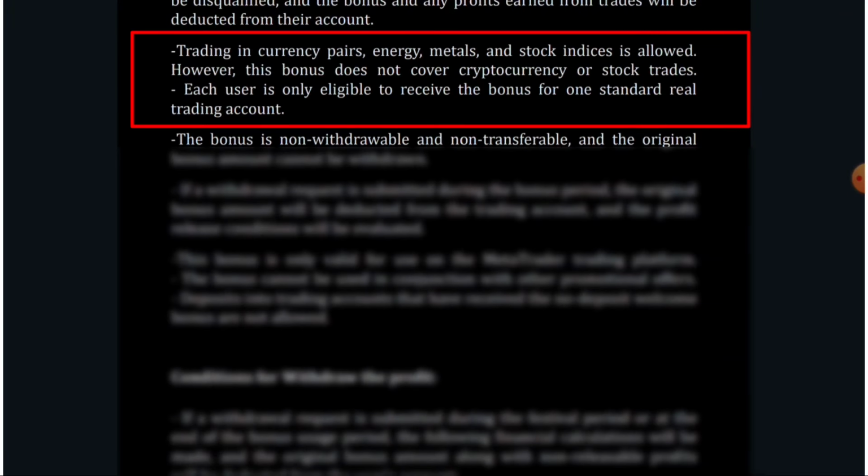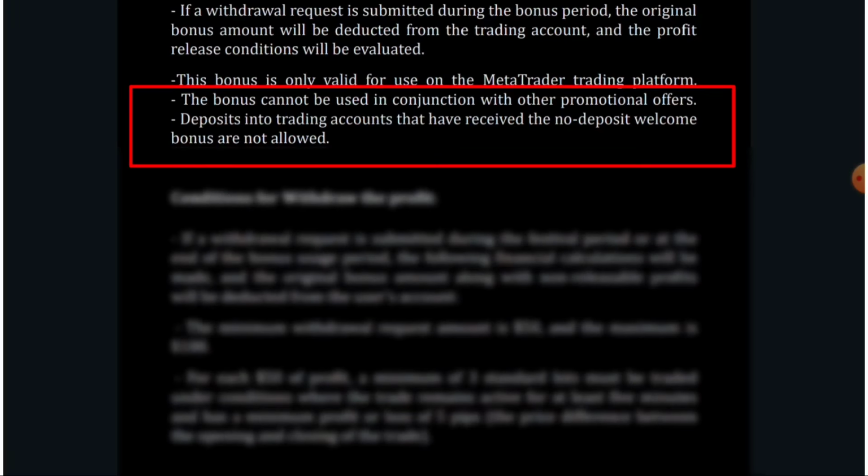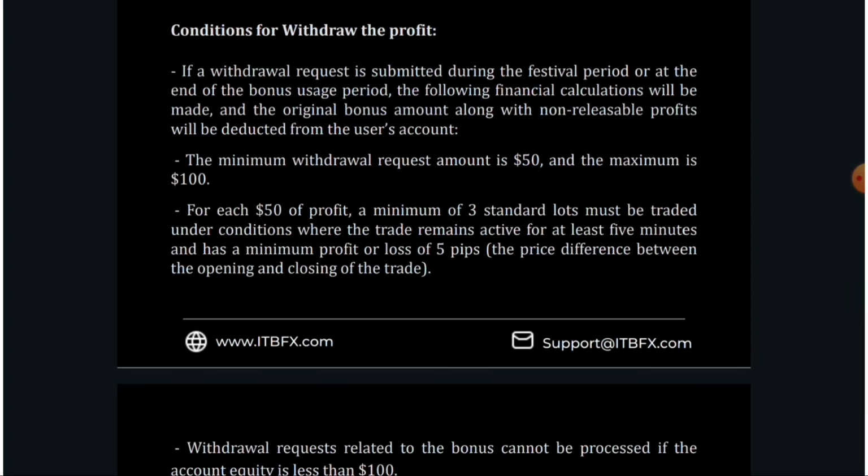And you are allowed to trade in currency pairs, energy, metals and stock indices. Deposits into trading accounts that have received the no deposit welcome bonus are not allowed. So you are not allowed to make any deposit in the bonus account. That simply indicates there is no deposit required. So here's the main condition.